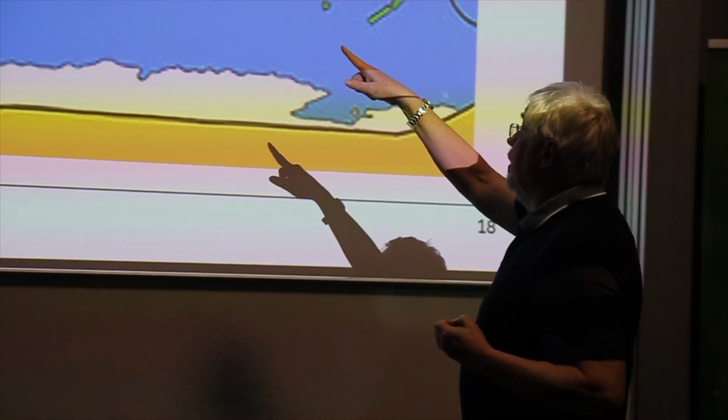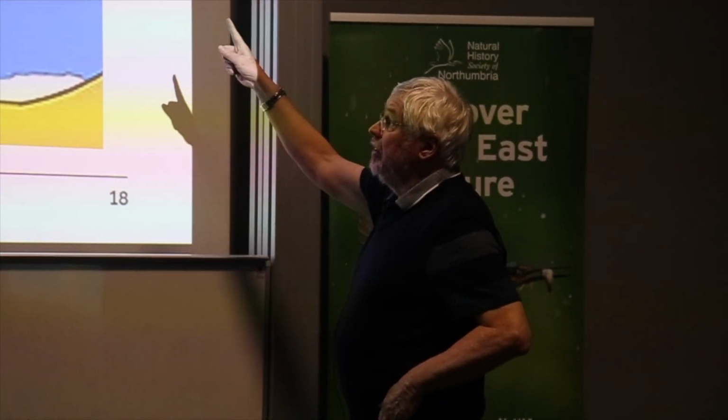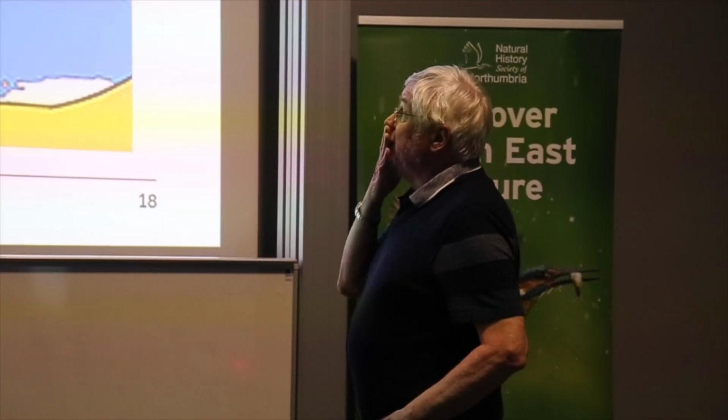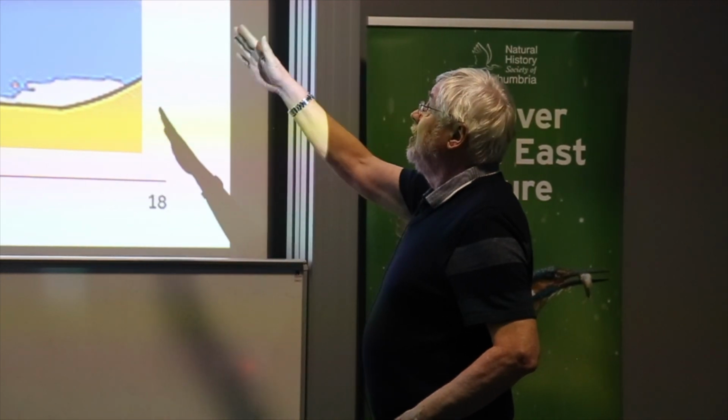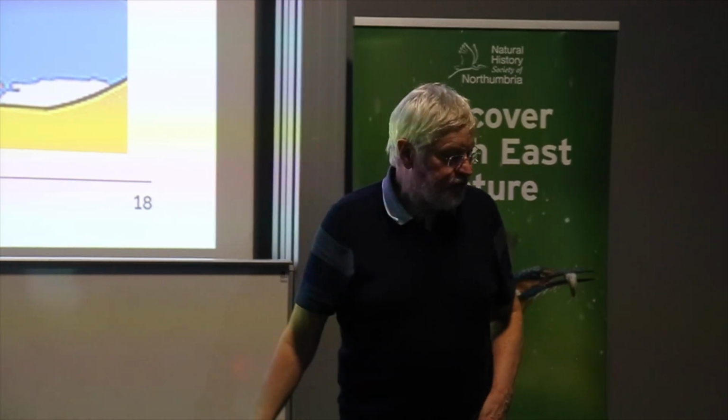And if you look at a global view of the world ocean, there are subtropical gyres in the South Atlantic, of course in the North Atlantic, in the Indian Ocean, and in the North and South Pacific basins.